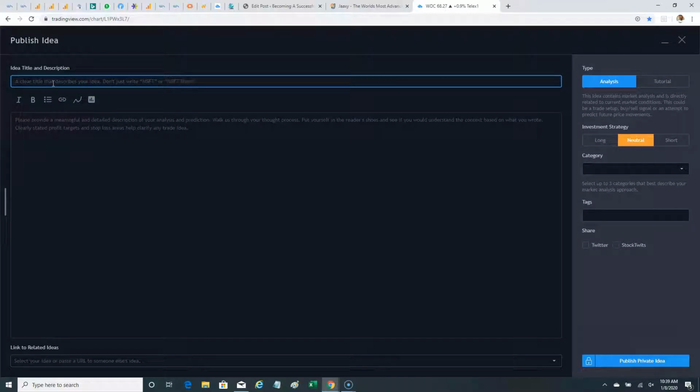So we're going to call this Western Digital breakout to 70 by Friday, January, that would be the 10th.